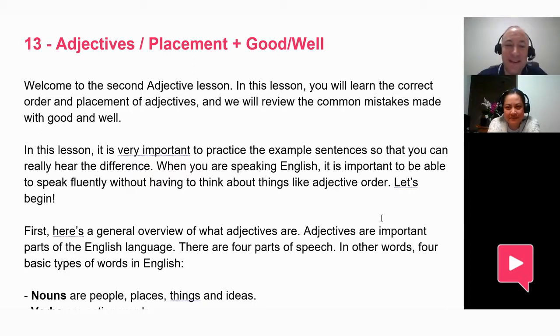I'm doing great. So, today we have Module 13, Adjectives, and we're going to talk about placement and good versus well. Good versus well is a common mistake, and adjective placement can be quite complicated.